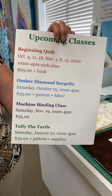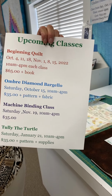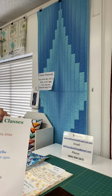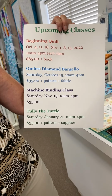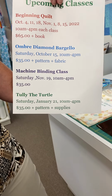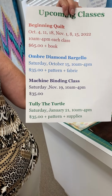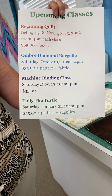Okay, the upcoming classes, if you're still with us. The beginning quilting class is going to be taught by Dolores, and there are 6 sessions, starting October 4th. Those are on Tuesdays from 10 to 4, and the cost of that class for all 6 sessions is $65, and then there is a book that you need to purchase, and of course it's 30% off.